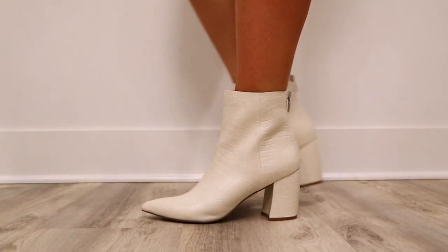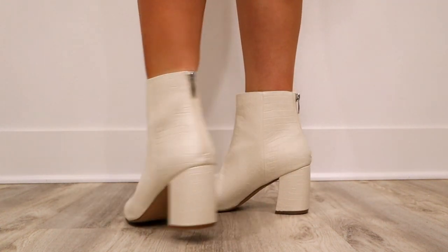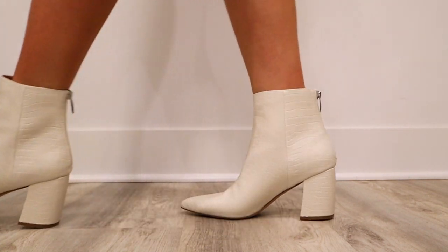Guys, there's so many pairs of boots that don't have zippers. They're these big boots that don't have any type of zipper, so you have to pull them on and pull them off. I don't play that. I need a zipper on my boots, and I love how these have them right on the back.